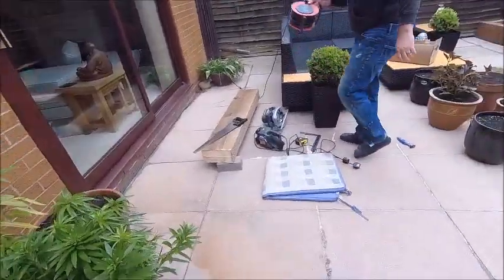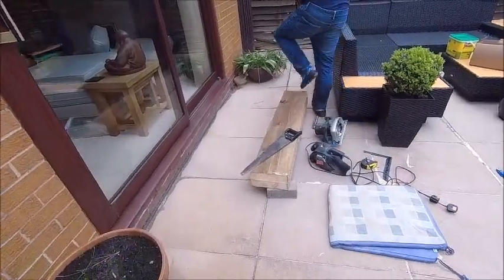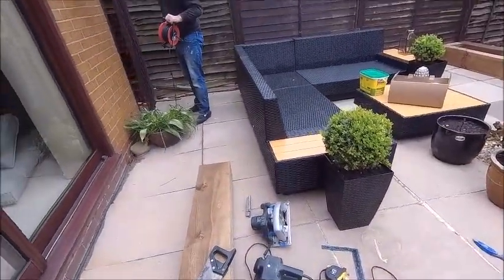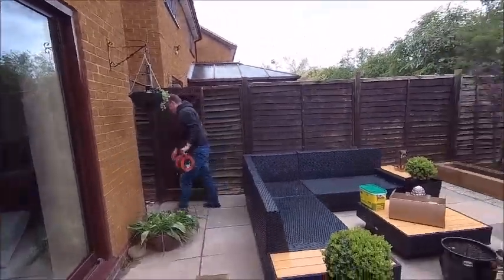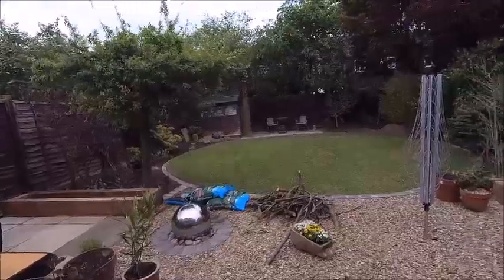Done the cutting. Excellent. Oh, and we've got half a sleeper left. Yep. I will think of something to do with that. Oh, we are so close to finishing.